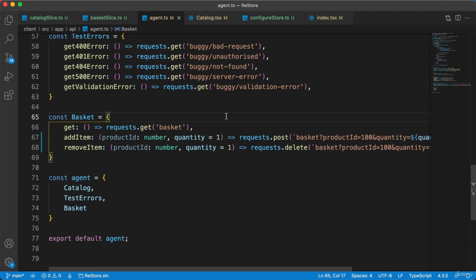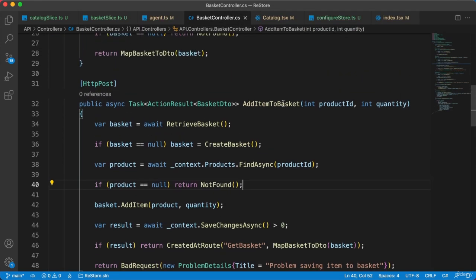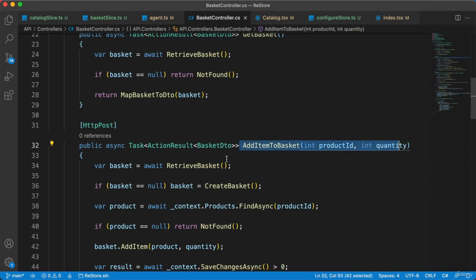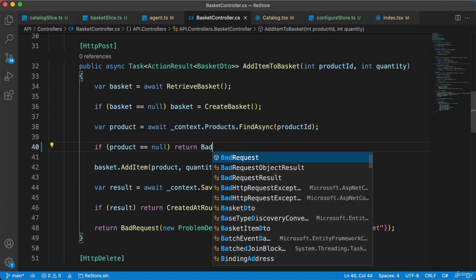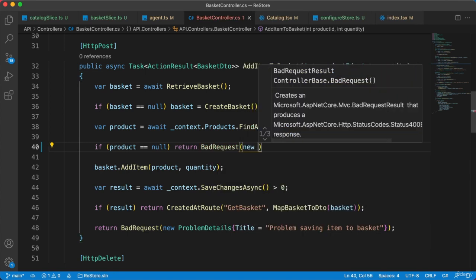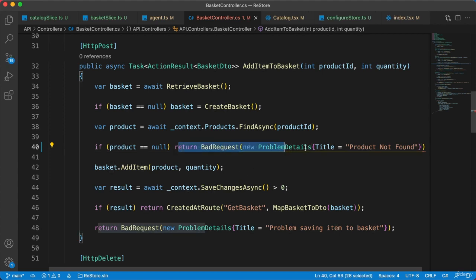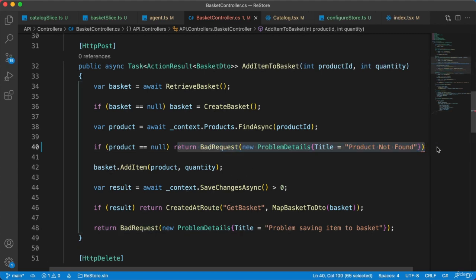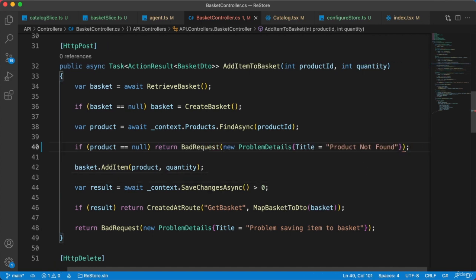But I'm going to go to the basket controller in the API. I'm going to make an adjustment inside there. And where we're adding the item to the basket, I don't like this return not found. And instead, I'm going to change it to a return bad request. And I'm going to pass in a new problem details and give it a title. And I'm going to set it to product not found. And the difference here is because we're handling this type of request in our Axios interceptor, and I just need to add a closing semicolon here.